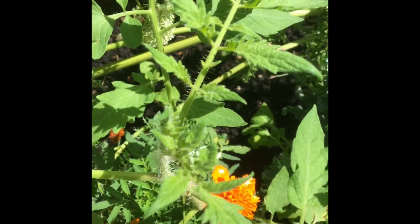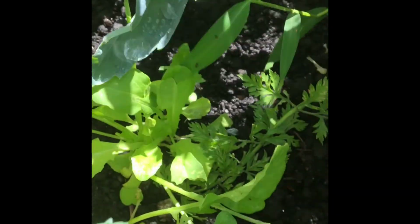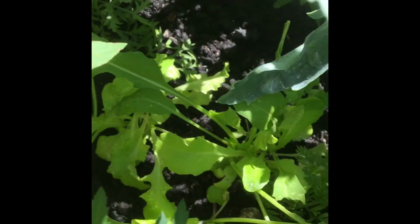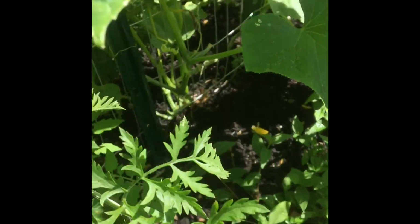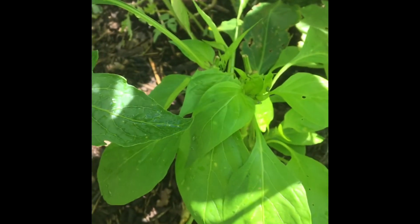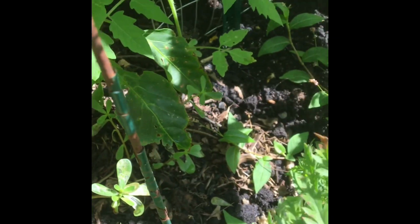There's another volunteer tomato plant. Got them all over the place. Oh, lettuce growing down there. That's good. Wind planted those just a couple weeks ago, and right here on this side is where I'm gonna plant them. But there's another pepper plant. It's grown pretty good, even though it's a little bit in the shade.